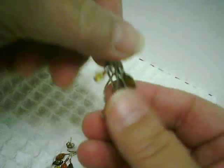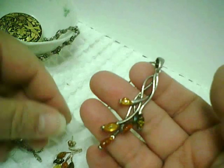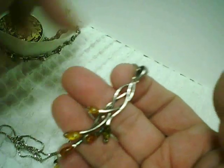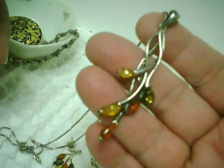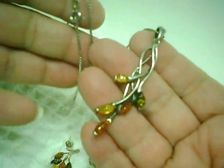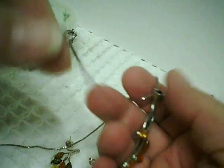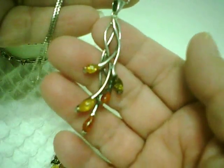Then at the same auction, Boujee had a set of amber earrings, multicolored amber, and a pendant. And as soon as I saw the pendant, I was really sold. I love the sinuous quality of the pendant and the multicolors of amber. And even though it's not necessarily a vintage piece, so it could be based on the clasp, I love amber. And amber and silver is basically my favorite thing to wear.